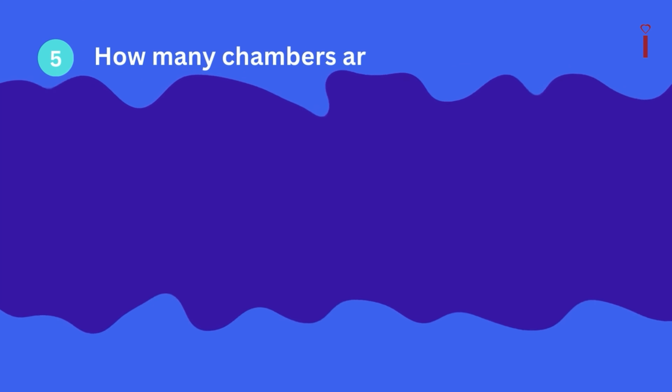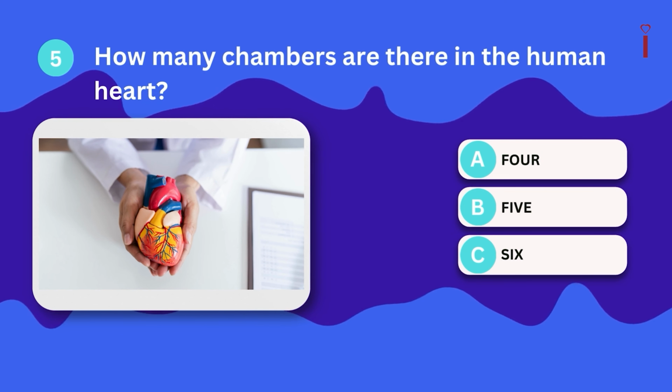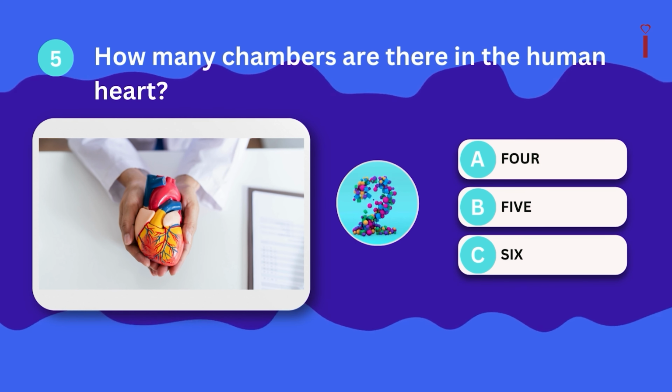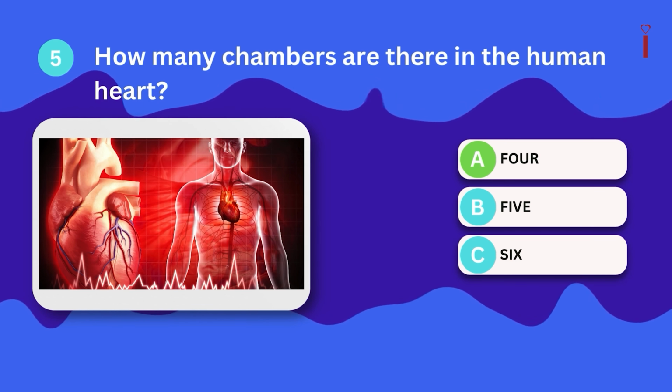Question number 5. How many chambers are there in the human heart? A. 4, B. 5, C. 6. Correct answer, 4.